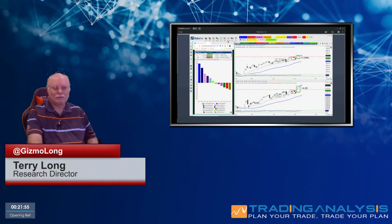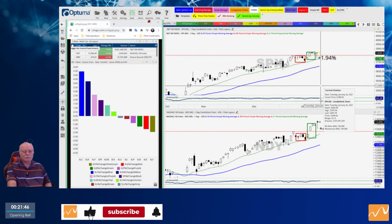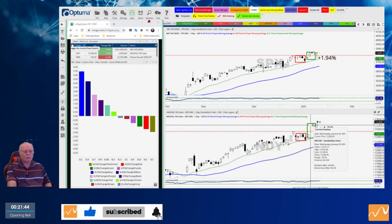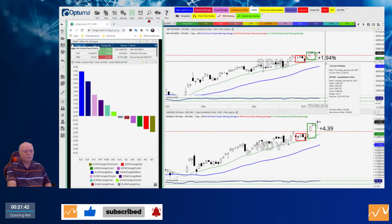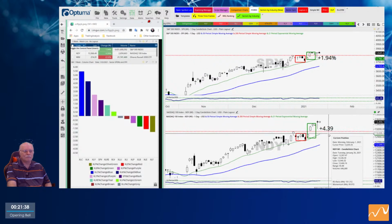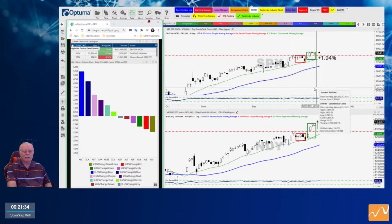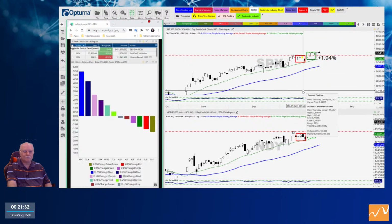Hello, traders. I'm Terry Long with your weekly sector focus. So let's take a look here. What happened last week in the index and the sectors? Both the S&P and the Nasdaq pushed higher last week. The S&P was up nearly 2%, but the tech-heavy Nasdaq was double that, over 4% on the rise. Both of these indexes, I'll note, made new all-time highs as well.